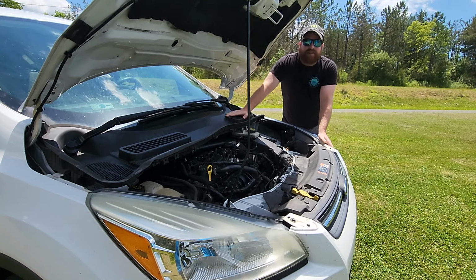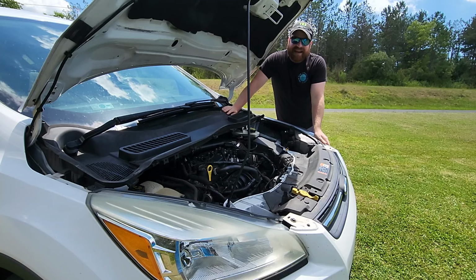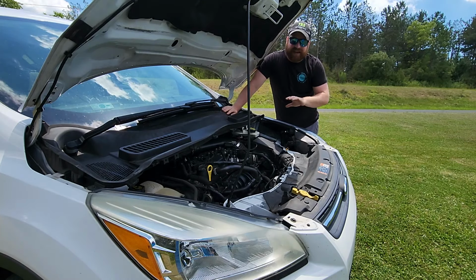A lot of the engines on the market were only good from 70 to 100,000 miles for timing belts, so the Ford rated at 150 is pretty good. Now let's move on to the 6-speed transmission.